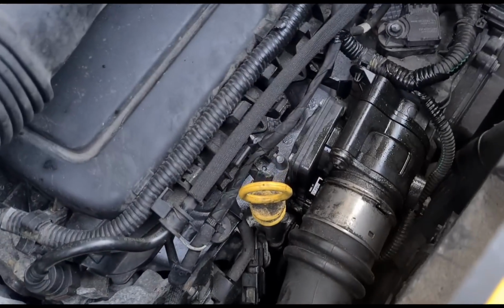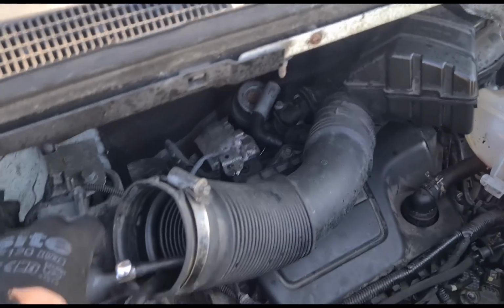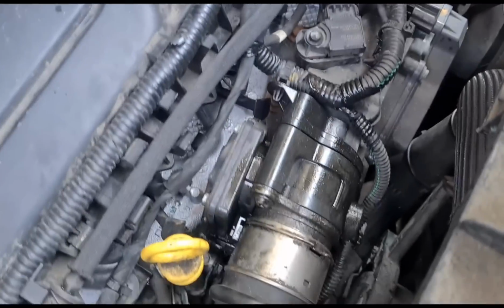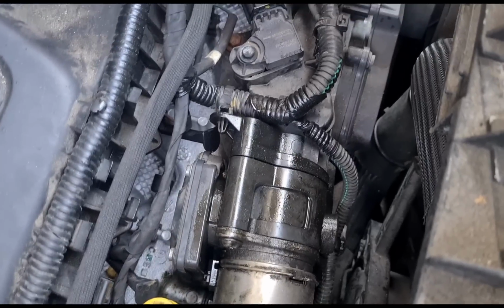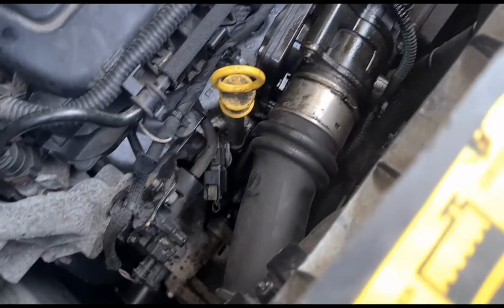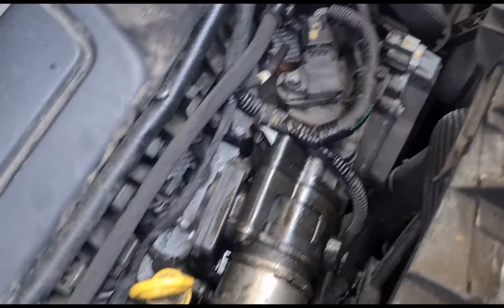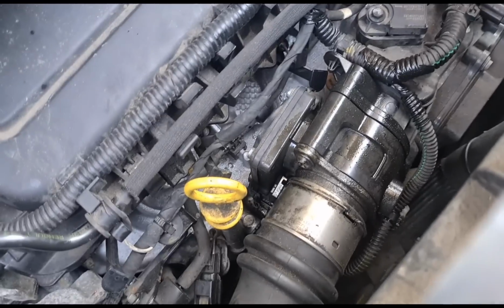Now, like I said, you don't necessarily have to have a smoke tester. Not for some faults, but for a lot you do, because there's some leaks you can't visibly see. But this one, I don't really need a smoke test for it. I can visibly see there's an oil leak in there. Usually if you've got a boost leak, you'll have a wet oil patch around the area. That sort of points you to look at what's wrong down here.